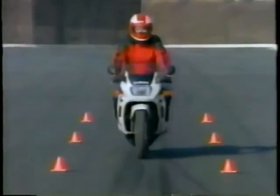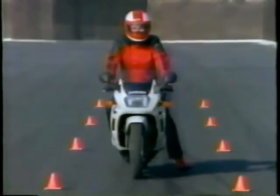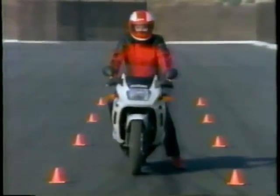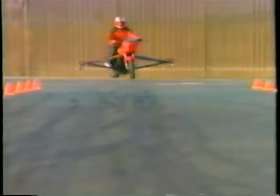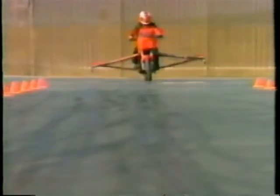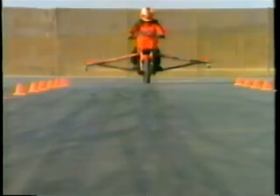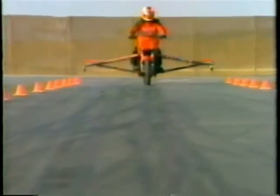Suppose this rider hadn't managed traction effectively. Suppose he had over-braked on the front or rear. To demonstrate the effects of over-braking, this motorcycle is equipped with specially designed outriggers that help ensure safety. During acceleration, notice that the weight of the motorcycle is shifted to the rear. The rider makes an intentional technique error. He grabs the front brake.